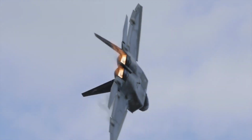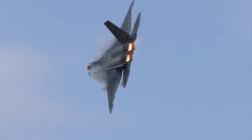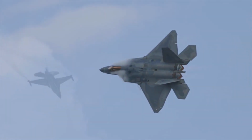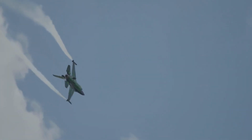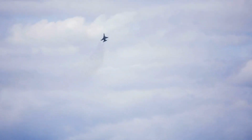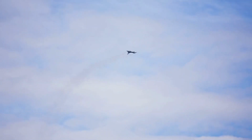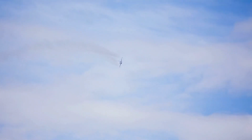Here's an interesting fact. Did you know that in addition to using wings, some advanced military planes like the F-22 Raptor use thrust vectoring? This means the direction of the thrust can be changed, allowing for crazy aerobatic maneuvers. Imagine being able to point your jet's engines in different directions for extreme turns or flips. It's like piloting a flying supercar.